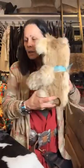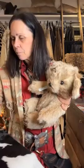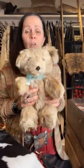And then we have a little bear from our bear collection, and he is just super sweet, little Tonto. Real fur, he is $79 on the bid right now. He sells for regular $199.